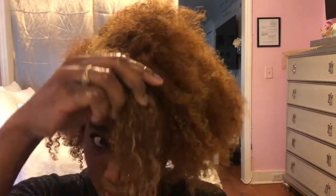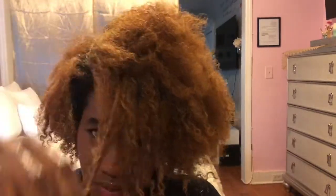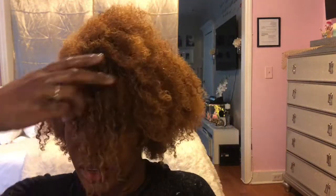See, look at my curl pattern right here. It's so loose. The front of my hair is always loose. And I haven't straightened it or anything. So I don't know why my curl is like this, while everywhere else is just... But it's always just this front part.